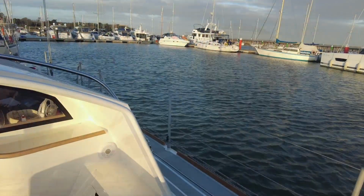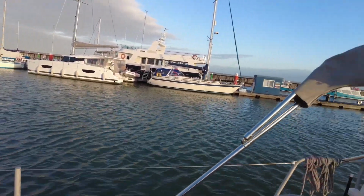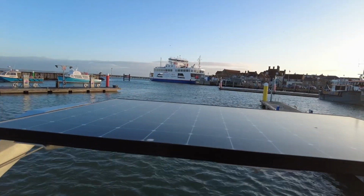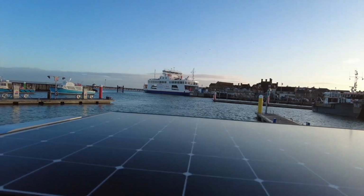And the sun is out, there is wind, and it's cold. So I'll show you around in the marina how it looks. The ferry from Lymington just arrived. They are going off the boat there.